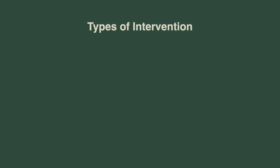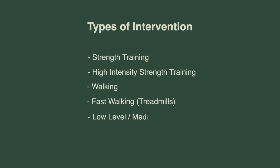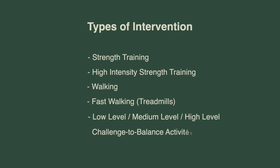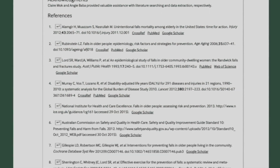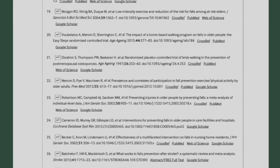The study looked at a lot of different types of interventions. They looked at strength training, high-intensity strength training. They looked at walking. They looked at fast walking on treadmills. They looked at low, medium, and high-level challenge to balance activities. And it also even looked at the volume of each of these different activities. And the idea was to compare all these different things, looking at all these 88 articles, to see what the effects were on fall prevention.